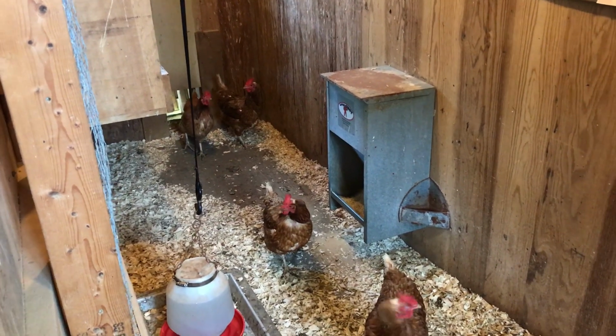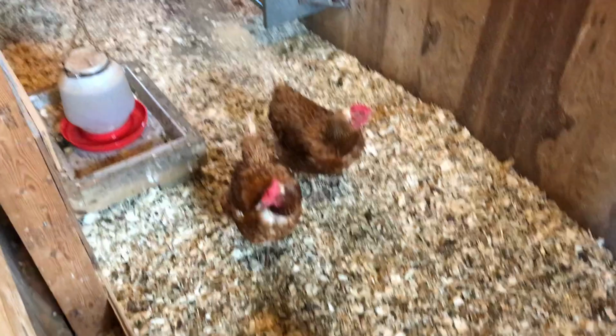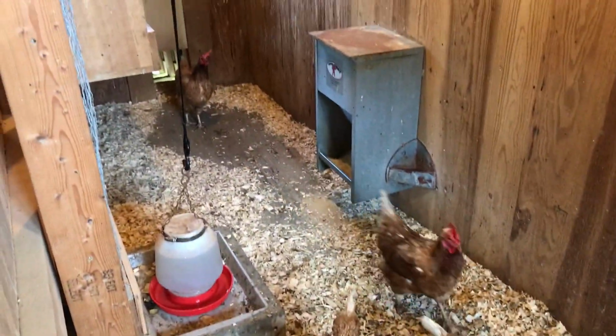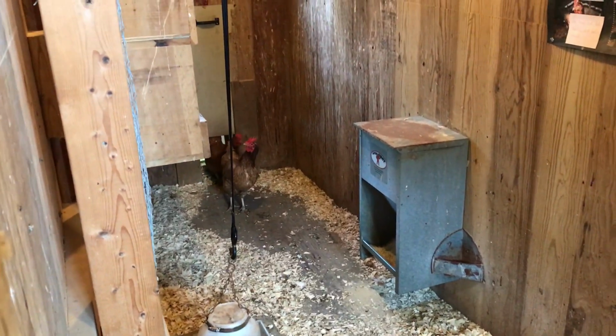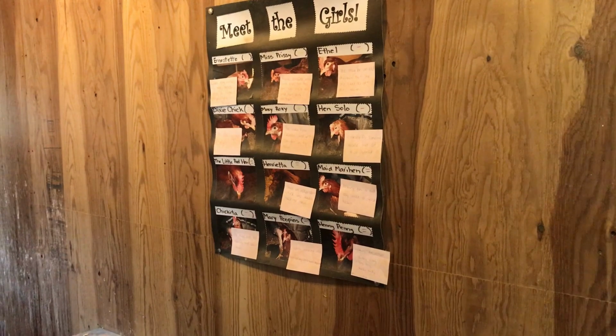You can see the chickens all coming in to see what's going on. Again, they're very affectionate, not afraid of us at all. They like to hang out right underneath you. When they come into the chicken house, there's just a sign of meet the girls.